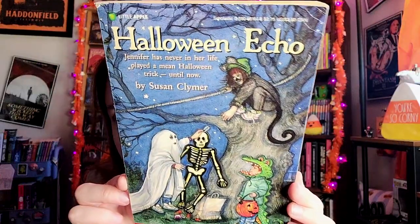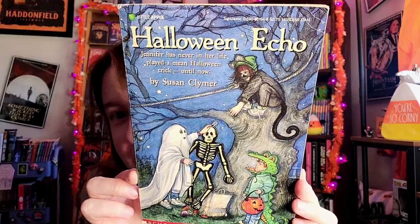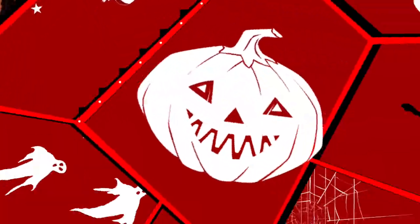Of course, this is Halloween themed, and I had to get it. Halloween Echo. Look at this cute cover. Heck yes. Oh, look at the little pail. Oh my gosh, I love it. I love it. Two Weird Zone books. I'm very excited about this.